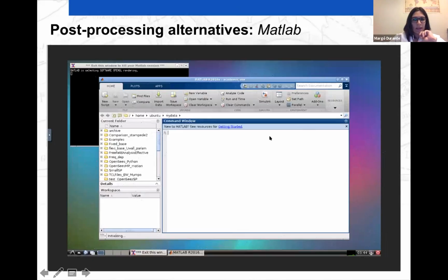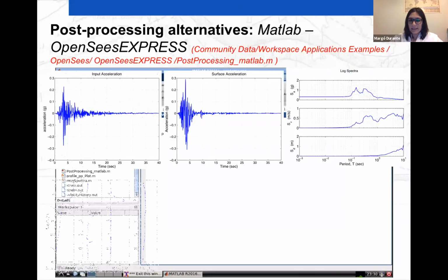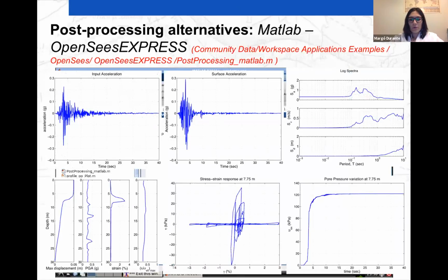What you can see here that I was mentioning, that basically you can go through all your data and just pick the folder that you want for the analysis. In particular, we will provide also the post-processing files for the two OpenSees examples that we were running on the same folder in the community data, and there will be the file post-processing Matlab for the OpenSees EXPRESS analysis that will plot exactly the same outputs that we were looking at before in Jupyter.